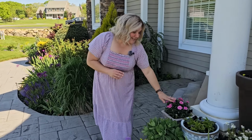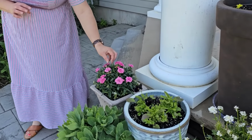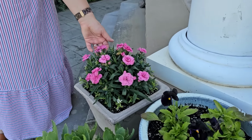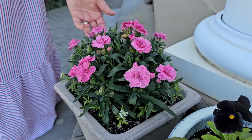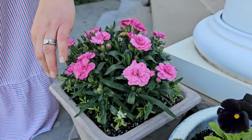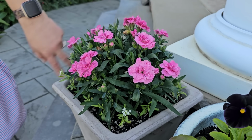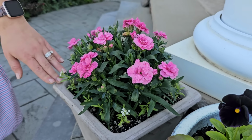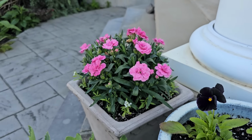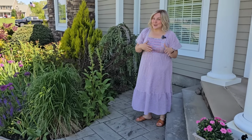But the dianthus is also looking really beautiful. This is another perennial that I decided to use in my container. I have one here and one on the other side that's even more in bloom. And I tucked in some of the alyssum that I grew from seed, and you can see that it's starting to flower. So once this alyssum picks up and fills out the edges of this planter, it's going to look really pretty.